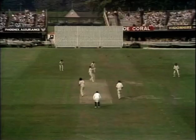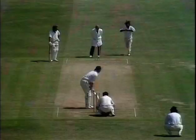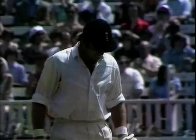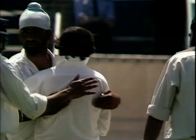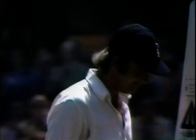Great shot. Casual, easy, put that away. And he's given him LBW. The ball just getting inside the forward prod. The pavilion is rising to him for what must surely be one of his best ever innings.